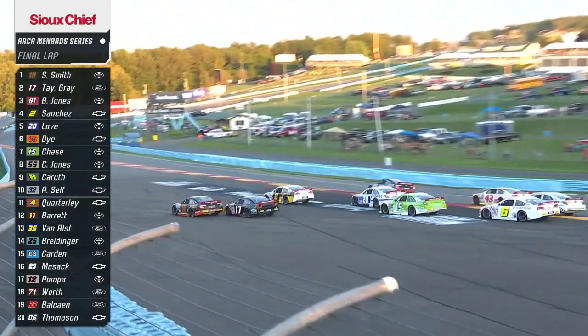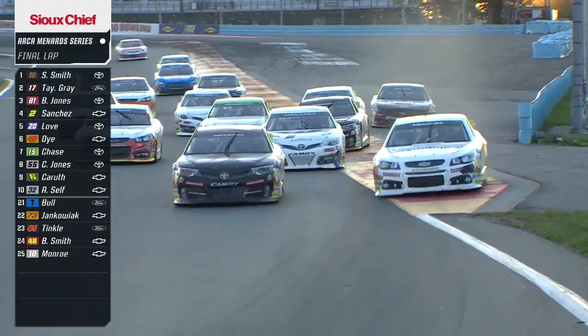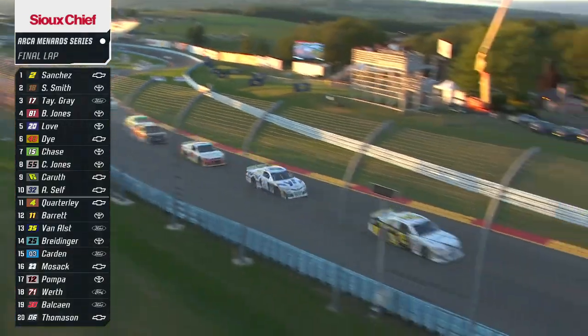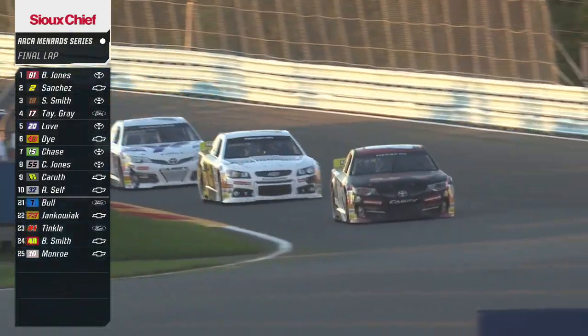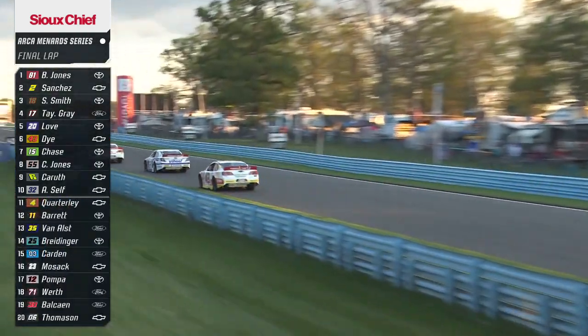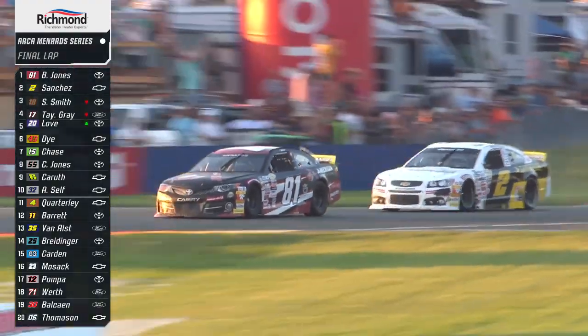Contact! There they are, Trevor. You talked about it. Wow. I didn't see it playing out that way, Phil. I thought those two up front were going to be able to battle it out, but now we've got Nick Sanchez and Brandon Jones, who have not been in the lead all day long, leading this race, while Sammy Smith and Taylor Gray have maybe taken themselves out for the win. How about that? Sammy Smith has dominated this race, and I mean dominate. He's led 39 laps, gets together with Taylor Gray on the final restart there. They're shuffled back just a bit.